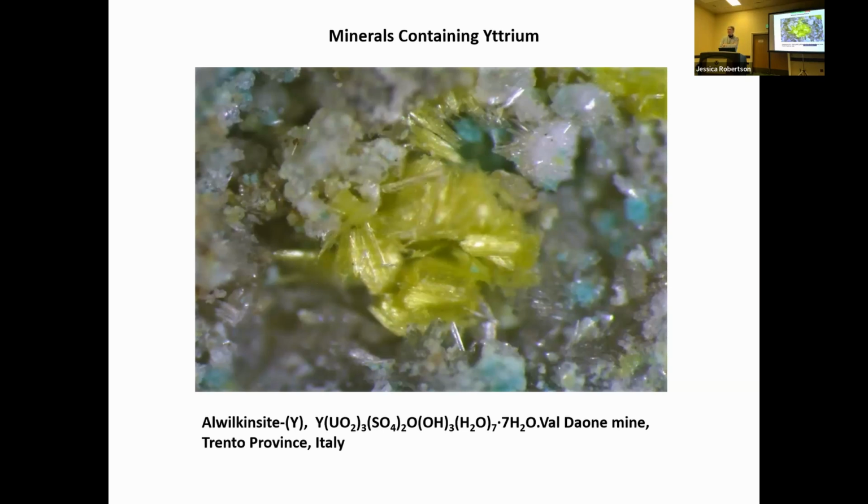Beautiful acicular yellow needles, really nice crystal form and color and specimen. And it occurs on sandstone at this locality. And this locality is very similar to the mines in Utah. So the Blue Lizard mine and the Green Lizard mine and the Markey mine, all those mines in the Red Canyon district have the same mineralogy as this mine in Italy. So that's my talk.